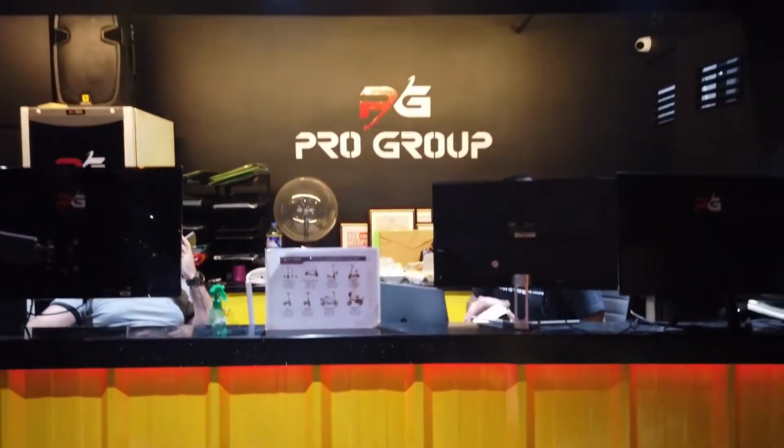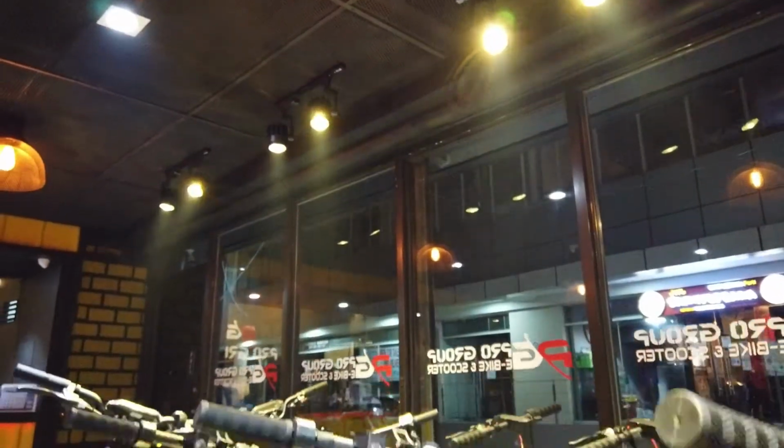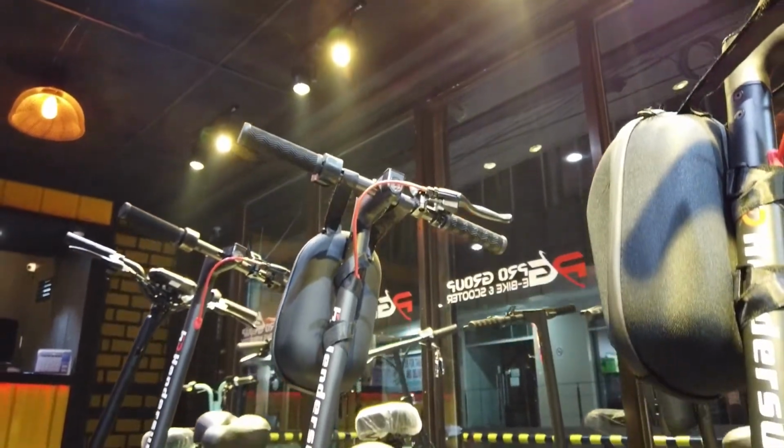Ngayon, since ako may e-scooter din, this shop is where I always go for checkups and repairs. They have been nothing but nice and mabilis silang magtrabaho pagdating sa checkup at saka sa mga repair. They're very pleasant, very helpful people who make sure na tangiti ka kapag umuwi ka.